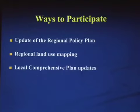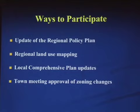The local comprehensive plan updates are ongoing in many of the towns, and you can participate either by going to those meetings or in some cases serving on volunteer committees. Also, support for town meeting approval of zoning changes that are needed in all of the towns. And finally, when DRI hearings are conducted in your town, to participate in that process.